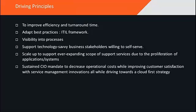And then ultimately, it all boiled down to my boss coming and driving out throughout our IT organization the need to decrease operational costs while also focusing on customer satisfaction with service management innovations, and all while driving towards a cloud-first strategy. Overall, one of our number one tenets is cloud first and cloud always, and as much as possible, we decrease our investment in on-premise solutions.